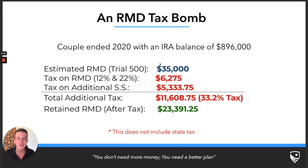And so this is a situation where earlier in their retirement, they could have been converting at the 10% bracket, the 12% bracket, the 22% bracket, the 24% bracket, even the 32% bracket, and they would still have been paying less in taxes than they will be paying on this RMD. So their goal should have been essentially to almost completely eliminate this RMD.